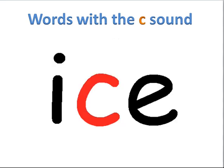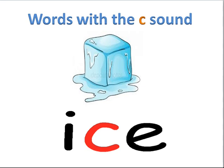Here is another word with the C sound as S in the middle of the word. Of course, we have I and magic E also. Ice. Our word is ice. And here we see a block of melting ice.